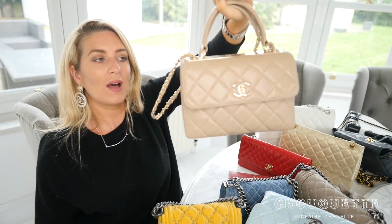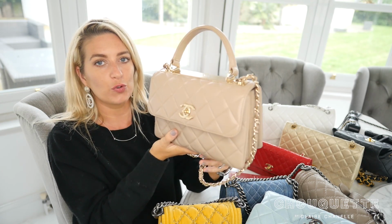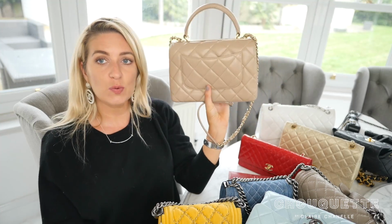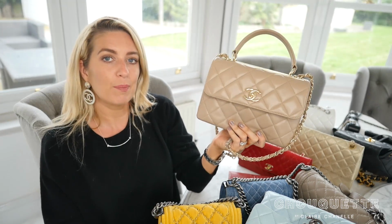Love holding it like a top handle. It's one of my favourite Chanel bags of all time. It feels good to wear. Love wearing it. And can you see any colour transfer? No, none. So all this stuff about lambskin being awful and to stay away from it.